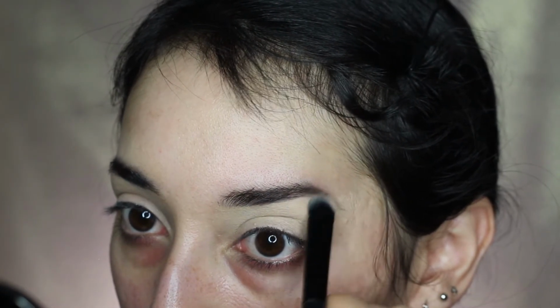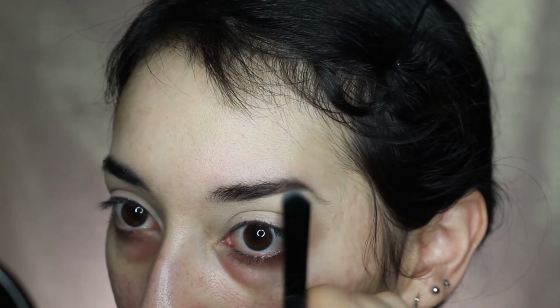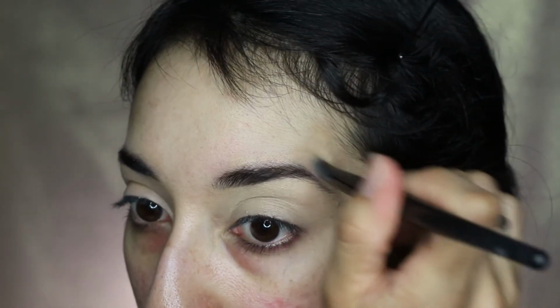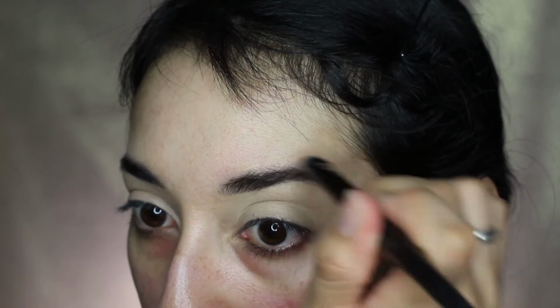Alright, so here's the part where I'm gonna put a little concealer over my eyebrow to just kind of hide a little bit. Push the hairs up again. A little bit above it to hide the redness. I'm gonna be setting the eyebrows, just pointing the hairs up.